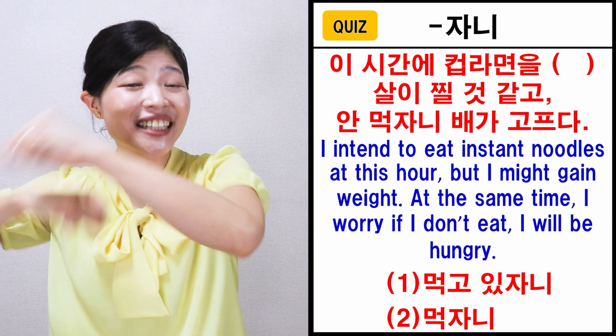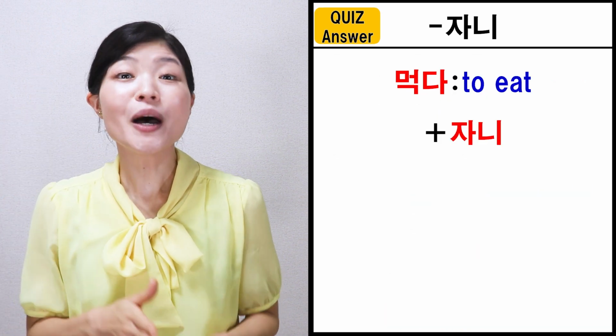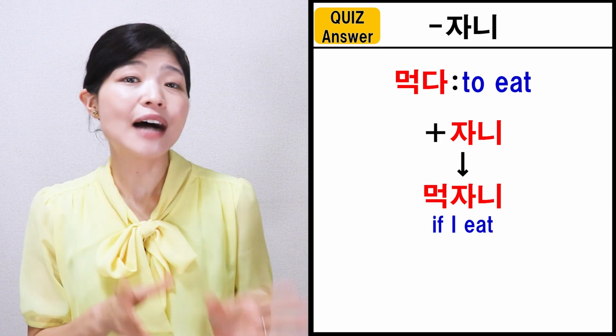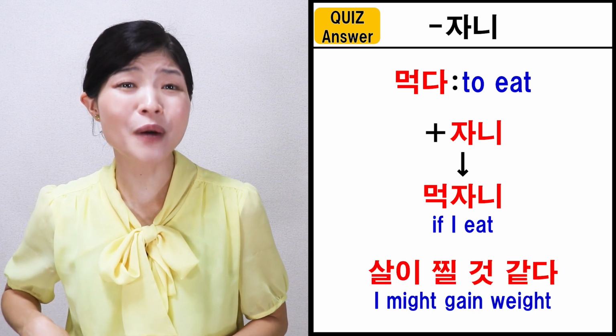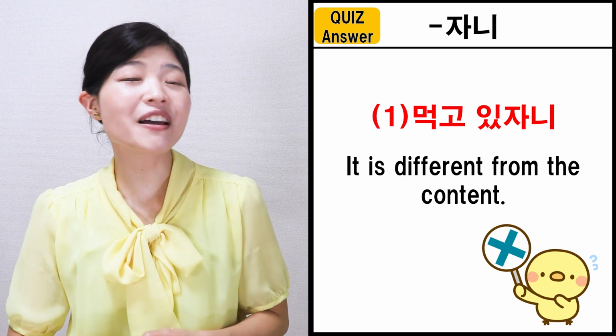The correct answer is number 2. 먹다 is to eat. You attach 자니 to the stem to make 먹자니, if I eat. After 자니, something you don't want comes. Therefore, it said 살이 찔 것 같다, I might gain weight. Number 1, 먹고 있자니 is wrong because it is different from the content.